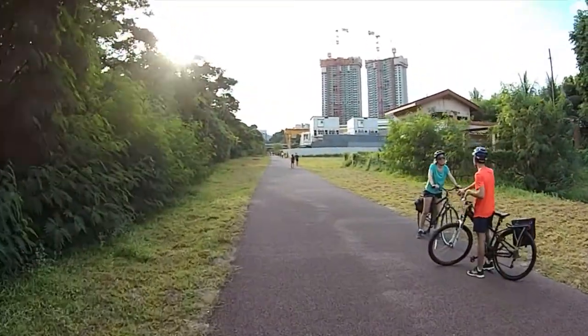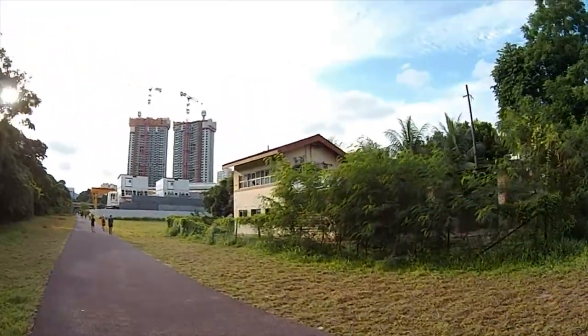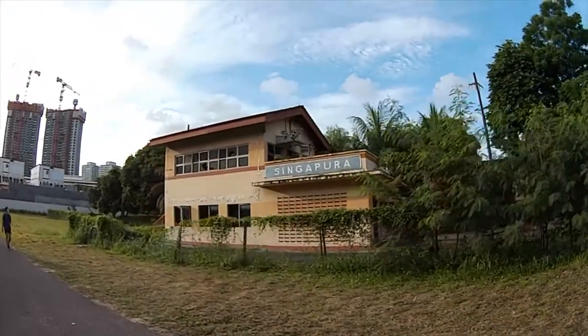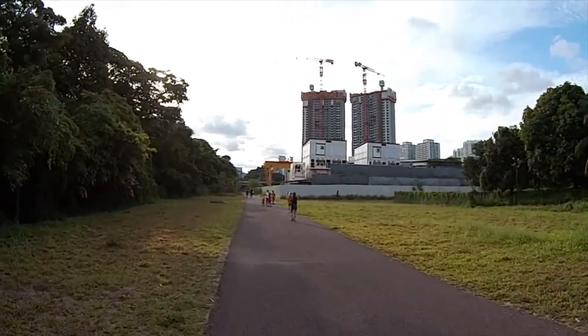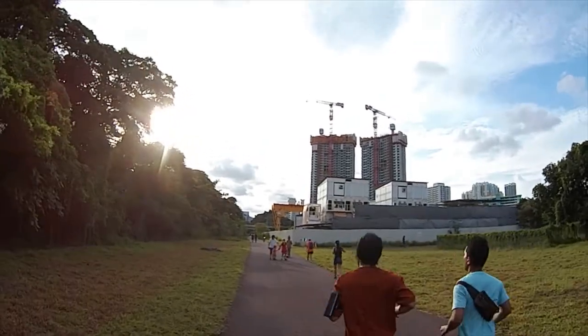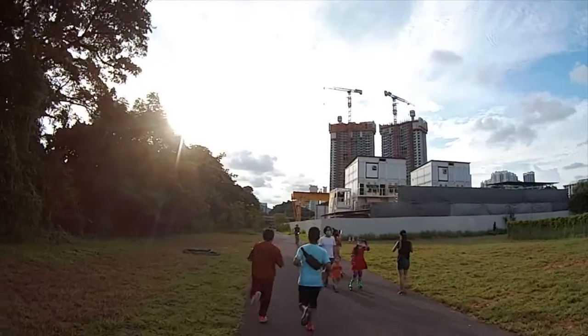Time now is about 5:55, 5 minutes to six. Plenty of construction happening along the way. Iconic building, Singapura. Now we're gonna go through the Spooner exit just to take a look. I'm thinking of going to the Railway Mall now, though it could be crowded, but at least maybe do a check, and if it's really bad, then we turn around.